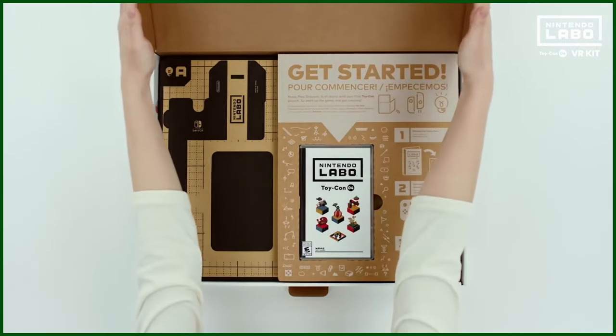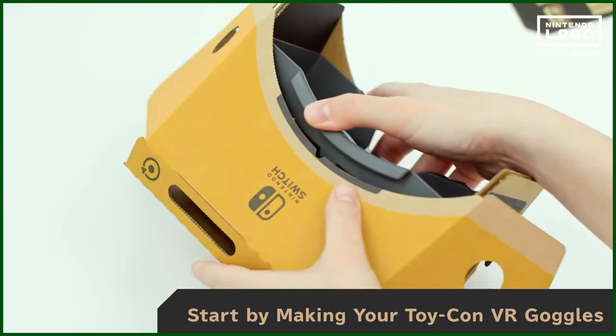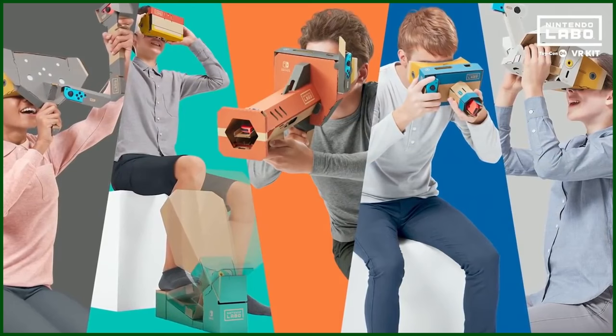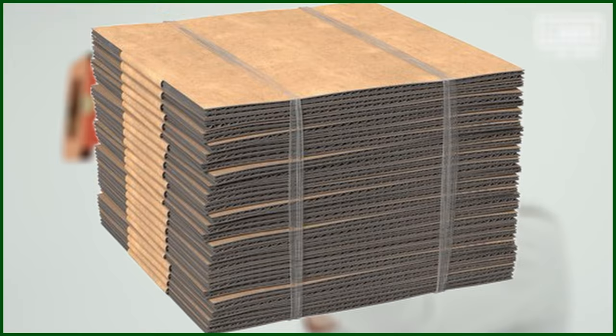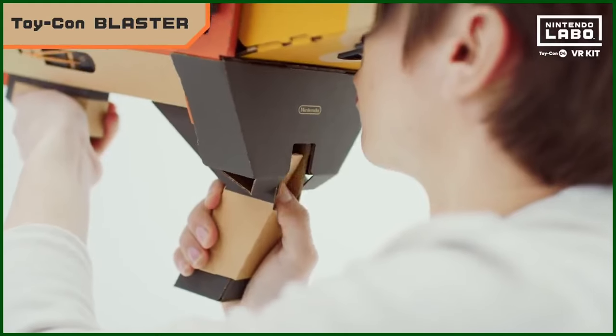Nintendo Labo Virtual Reality. Nintendo's first official dive into the world of VR, as long as you don't count the Mario Kart VR arcade machines from 2017, was released to the world on April 12, 2019. It brought virtual reality to the Nintendo Switch in the same way Google brought virtual reality to our smartphones, by selling us cardboard.